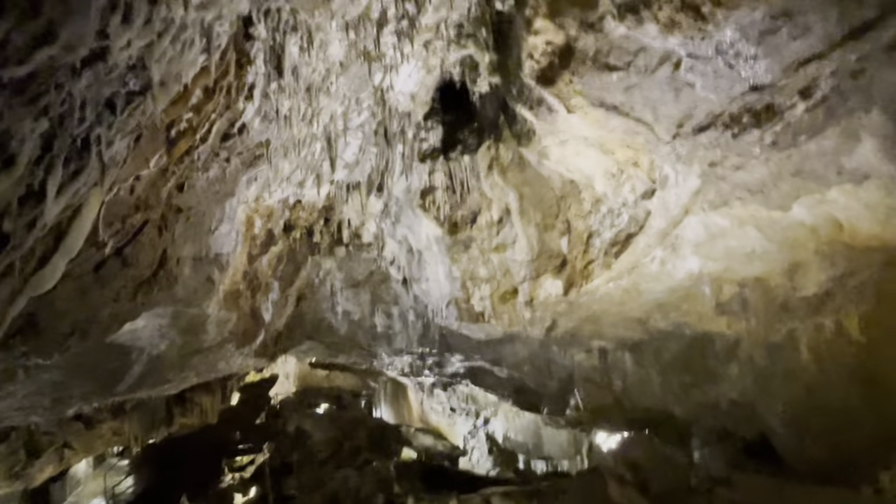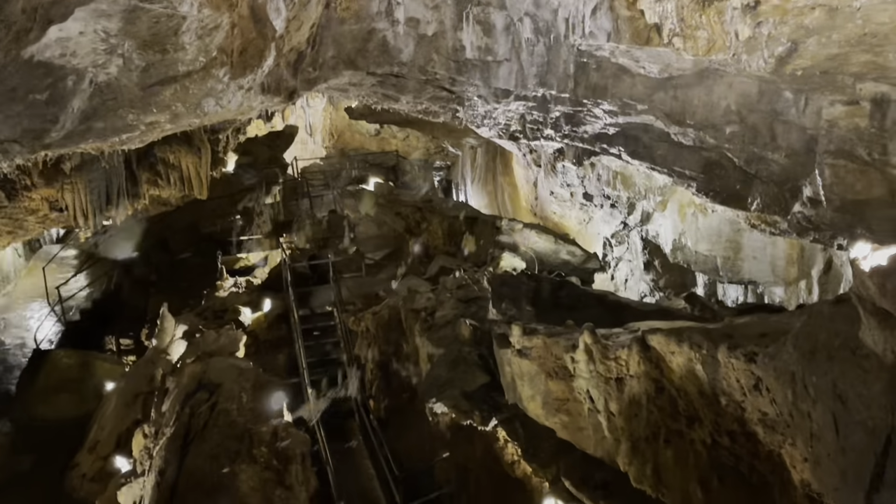Look at that. They are actually about 50 to 100 years old.